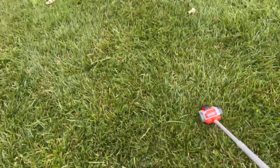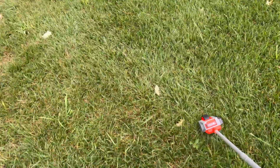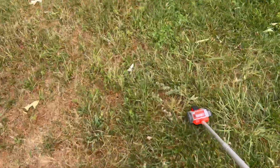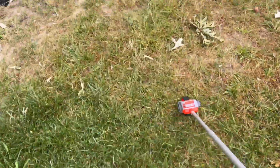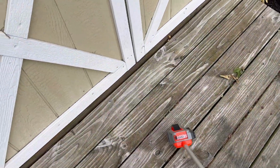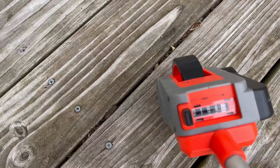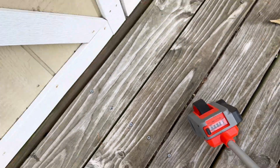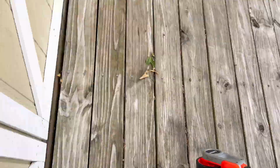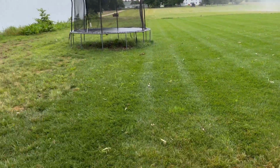So let's see. So we're pretty much, this is about where the water was stopping, give or take, and we are at, is that 164, 165-ish feet. So that is pretty damn wild, from here all the way to where that sprinkler is. That's crazy. That is a massive amount of water.